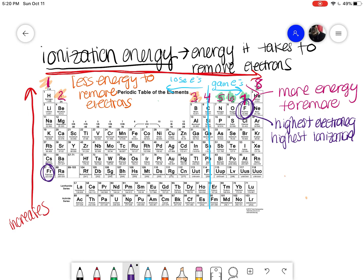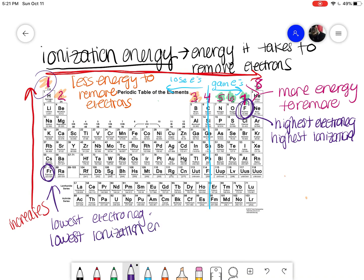Francium, on the other hand, we said has the lowest electronegativity because it has so many electrons, it only has one valence. It doesn't need any more electrons. It's not going to notice if it loses one. And so it also has one of the lowest ionization energies because it doesn't take a lot of energy to get rid of electrons for francium. It has so many electrons it can't hold on to them all.